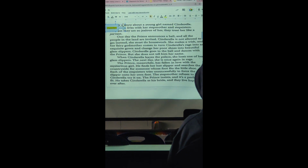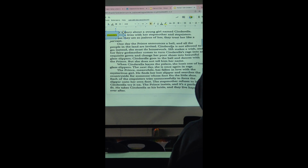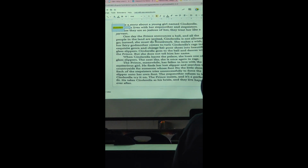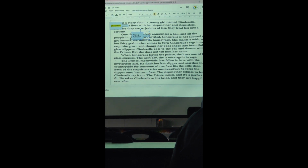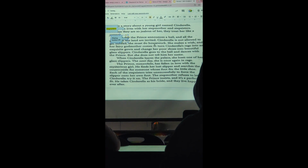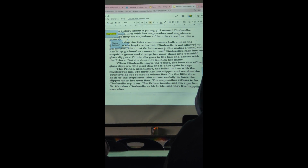So let's look at our arrows we have left. Do we have anything I can drag over here and point out? Did you see anything, Ernest? The rising, this one? Yeah, that one. And it should be Cinderella. So the first piece of information we're given, the first rising action, is that there was a ball announced. Everyone in the area is invited. Then we see Cinderella's not allowed to go. Instead, she must do housework.